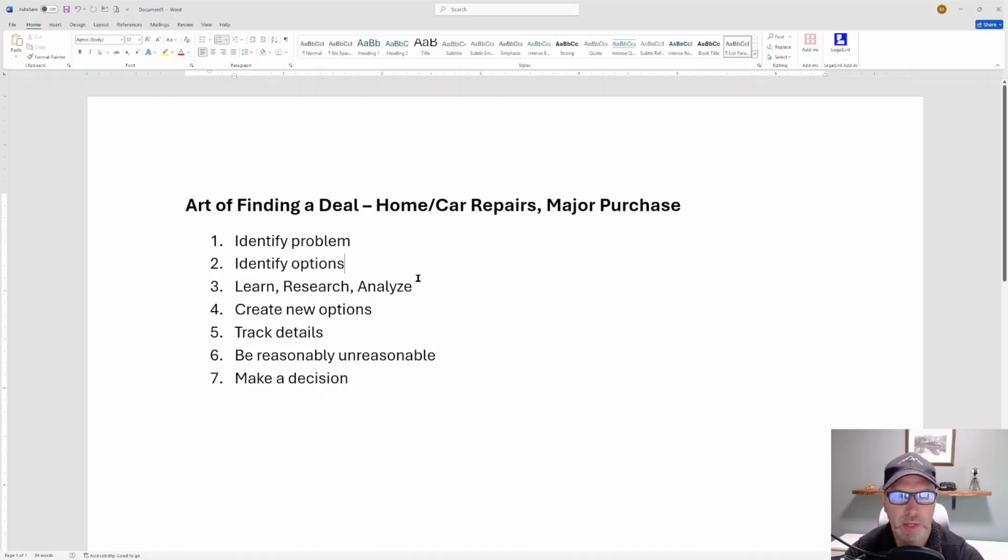For example, we had an issue with a deck at one point where it was not supported right. In talking to contractors, because the repair was odd, different and unique, and a lot of contractors weren't used to doing structural repairs, and this deck supported a part of a home, the contractors gave us price ranges anywhere from about $20,000 to $100,000 depending on how they wanted to do the repair.